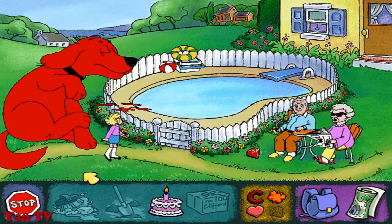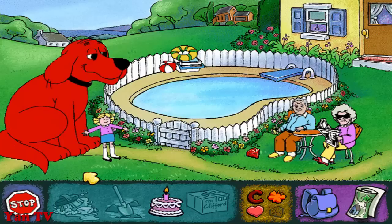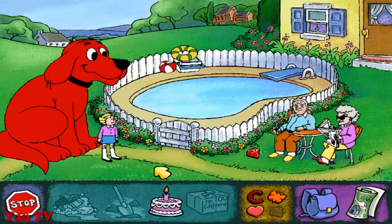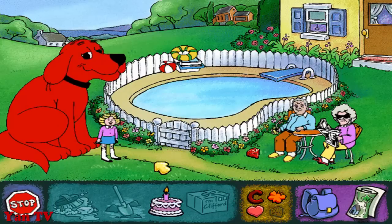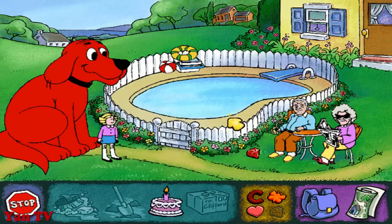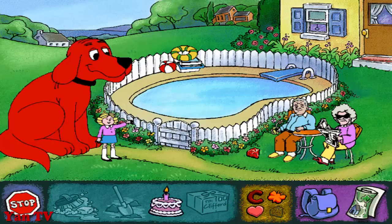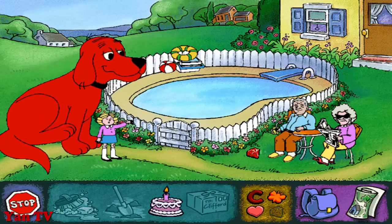Hey! Watch where the fur flies! Clifford likes to scratch, but sometimes he gets carried away. The Bleakmans have a really nice pool. This pool would be the perfect place to give Clifford a birthday bath. I wonder if Mr. and Mrs. Bleakman will let us use it.